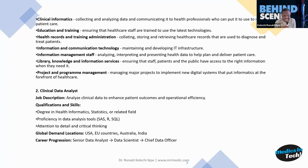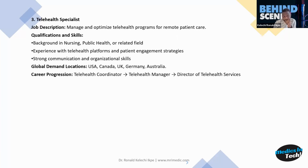So it's basically the same thing, really. It's just switching the words, basically, for all I understand. Then number 3 is the telehealth specialist. Basically, they manage and optimize telehealth programs for remote patient care.